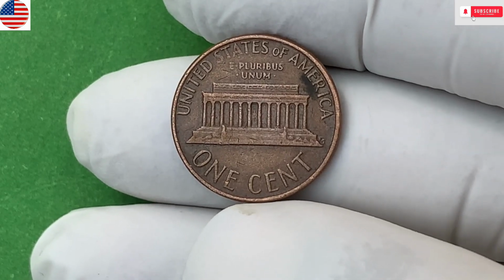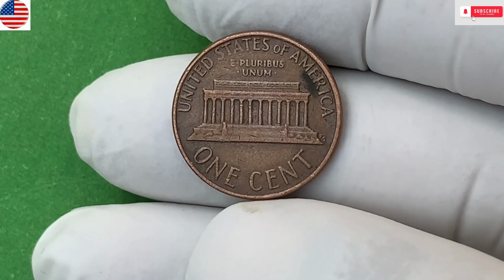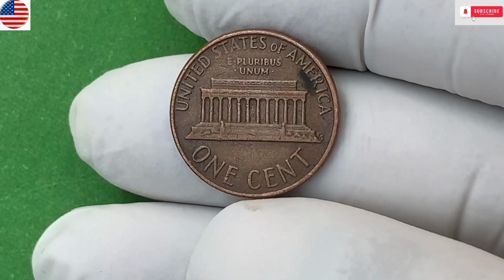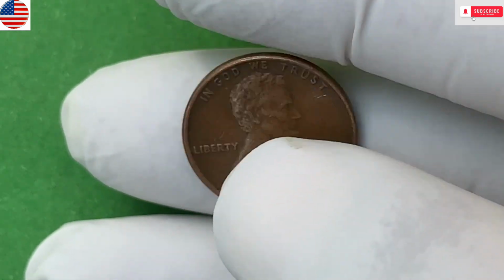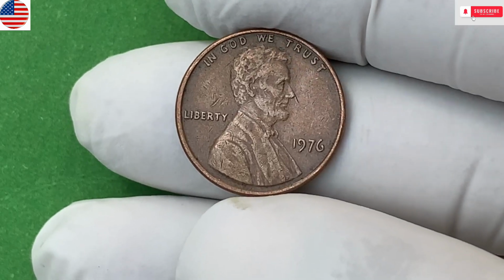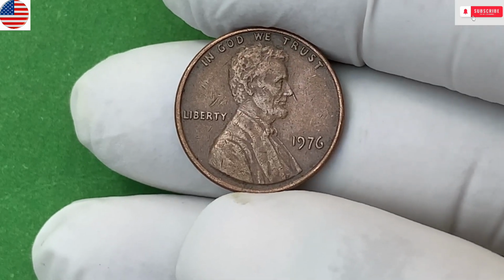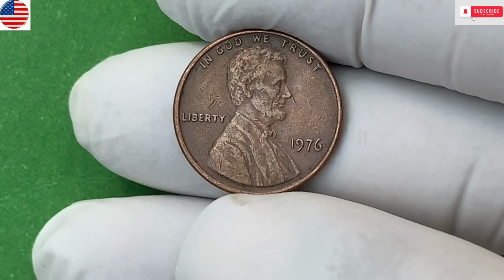1976 was America's bicentennial year. The country turned 200 years old. Most people remember the special quarter, half-dollar, and dollar coins minted with those iconic dual dates, 1776 to 1976. But what many don't realize is that the humble Lincoln penny, though it didn't get a commemorative design, has its own secret story, and for the lucky few, it could be worth a small fortune.